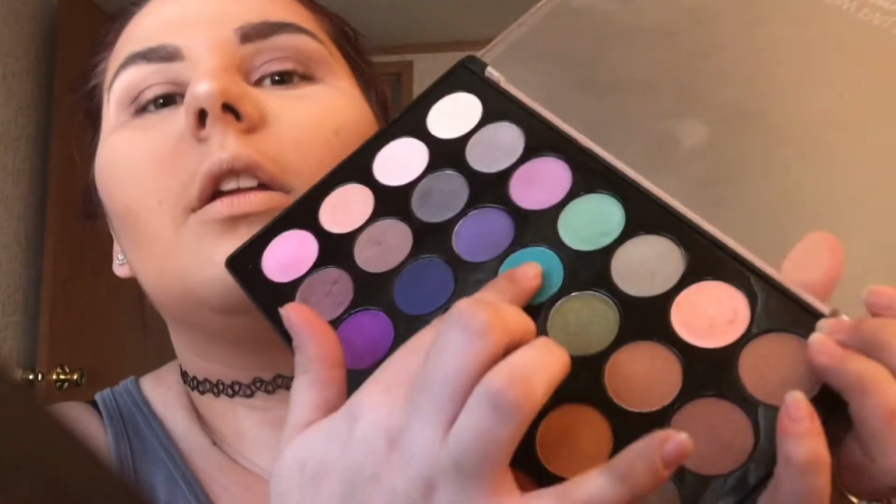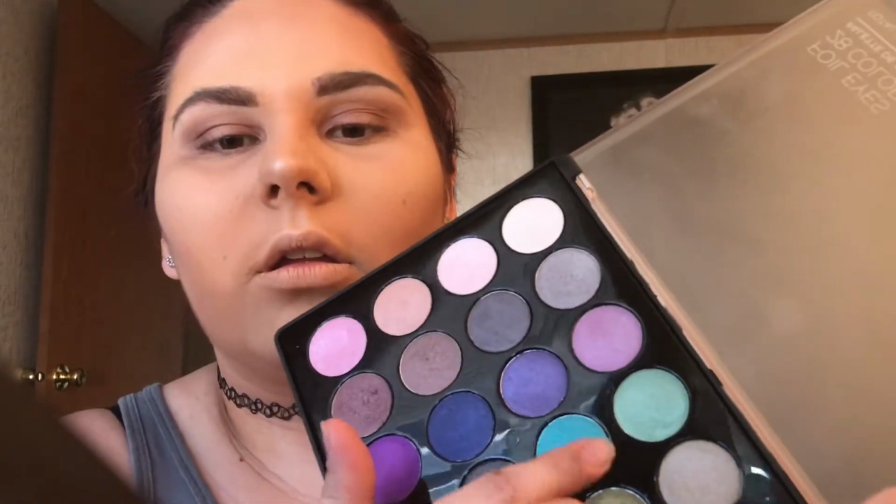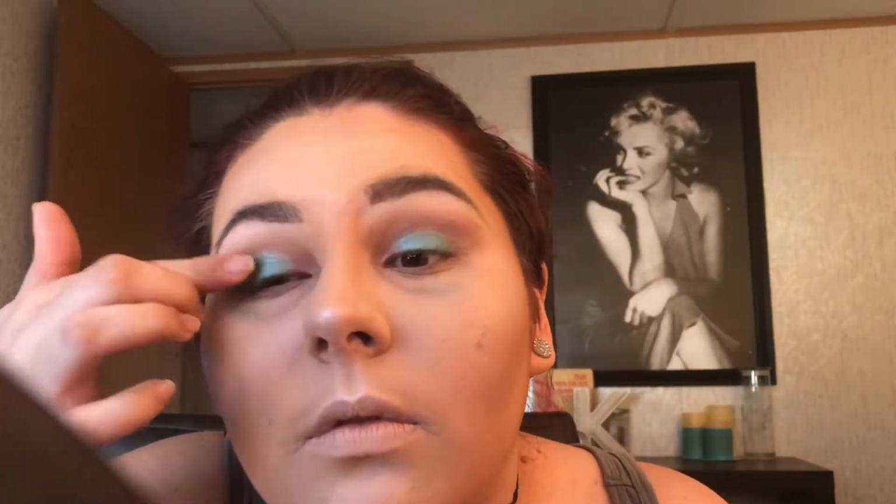Ooh, the fallout is real. Hopefully it doesn't ruin my makeup. Go in with my index finger in with this shade. Really blue, electric blue. Even this shade has fallout. I'm beginning to think this isn't such a great palette.